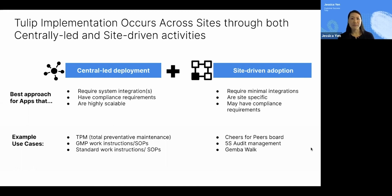And then for site-driven adoption, there are things that are site-specific, whether it's digitizing a specific form the site has or just something small that the site wants to do, maybe with fewer system integrations, that the site can go on their own. And for each of those two verticals, things that should be centrally led and things that should be site-driven, you can prioritize the use cases and apps using the business value versus ease of implementation framework.